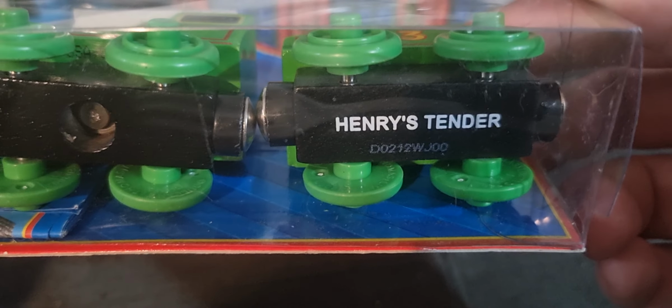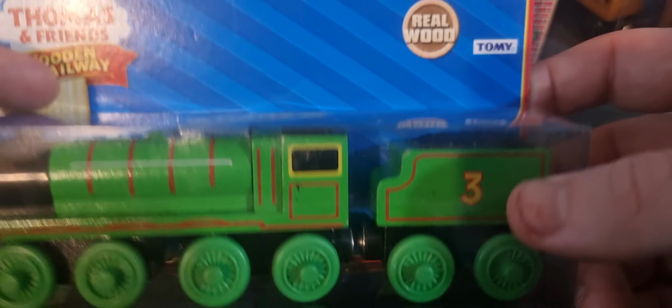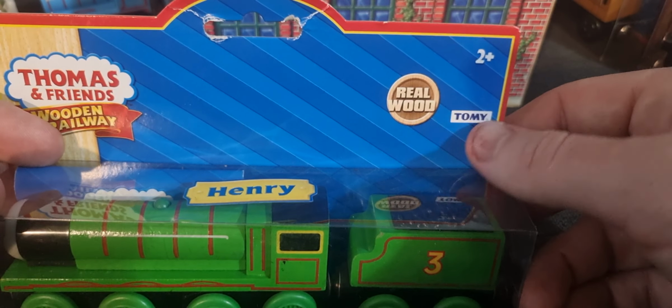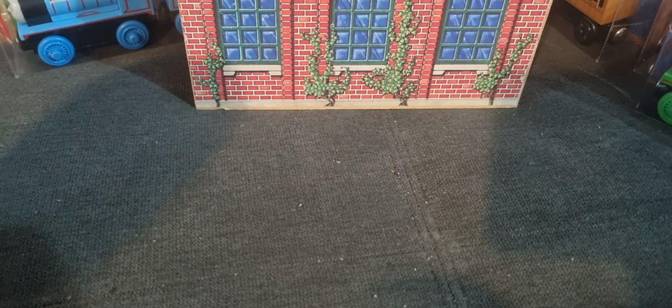Yeah, that's pretty cool. It's a 2012 one too, with that 021 date as well. It's a big production run, especially for Tomy's ones in the UK. They seem to do a lot of them with that date. If you've got Wooden Railway, just check a lot of them. Those later ones, you'll definitely see that.